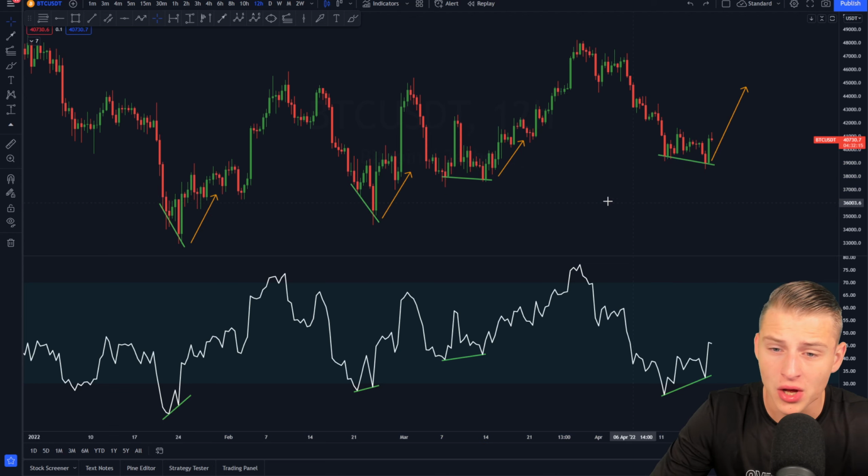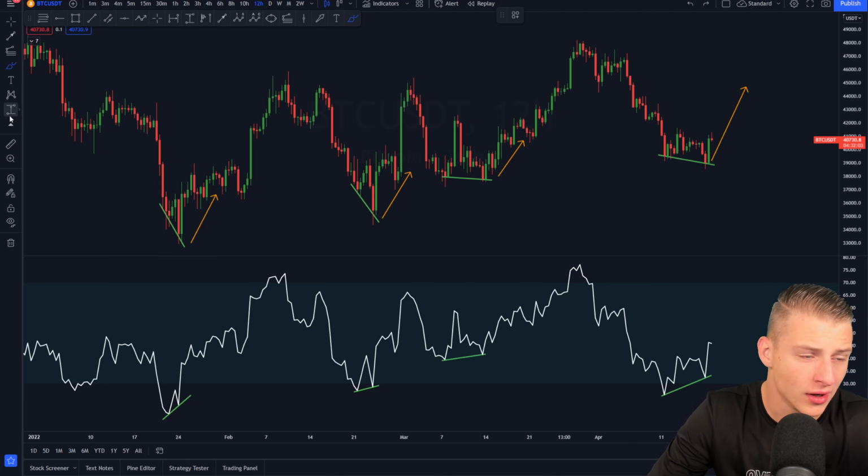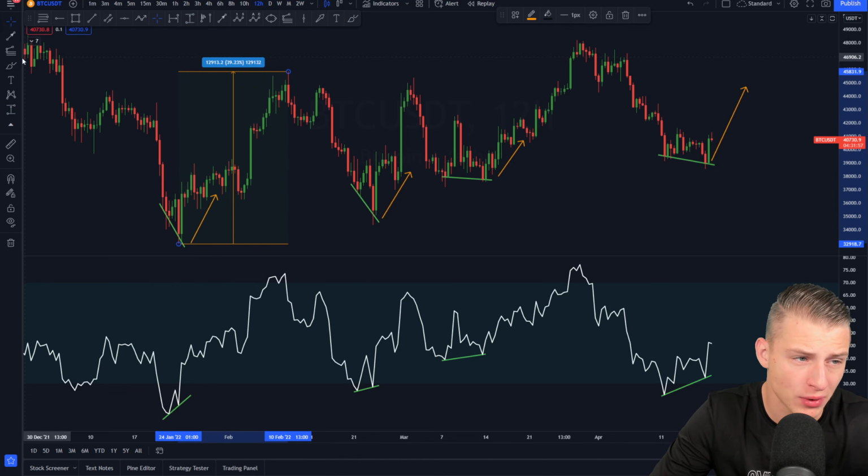But right now, we confirmed that bullish divergence, right? Since we formed that higher low, since we formed that beautiful 12-hour time frame over there. And right now, it's a confirmed bullish divergence. So that is absolutely amazing. And if we look back towards all these bullish divergences, right? Here on the 24th of January, we created this bullish divergence. We moved up approximately 39% towards the upside.